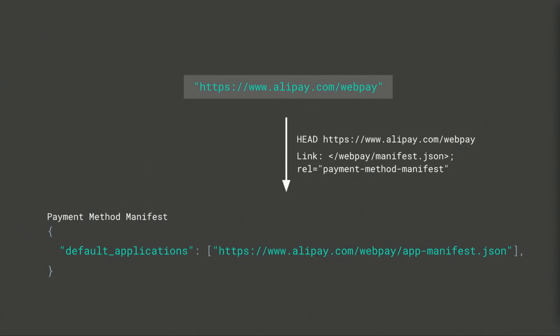The first is what we call the payment method manifest file. This is downloaded by the browser using the payment method identifier information, which for us is alipay.com/webpay. The browser does this by issuing an HTTP link header request, which points to the location of the payment method manifest file on alipay.com.